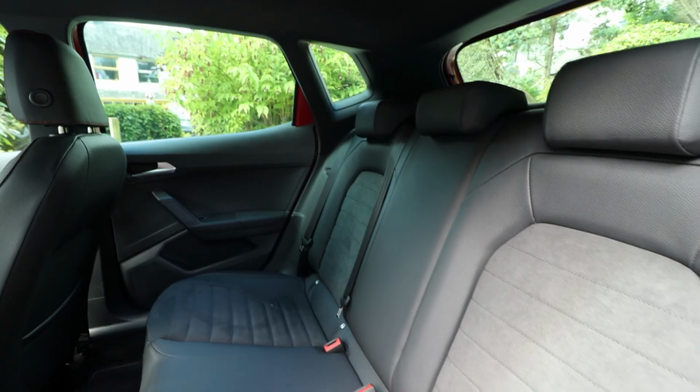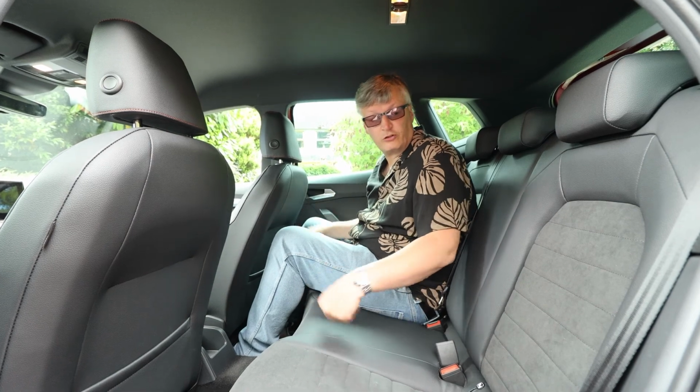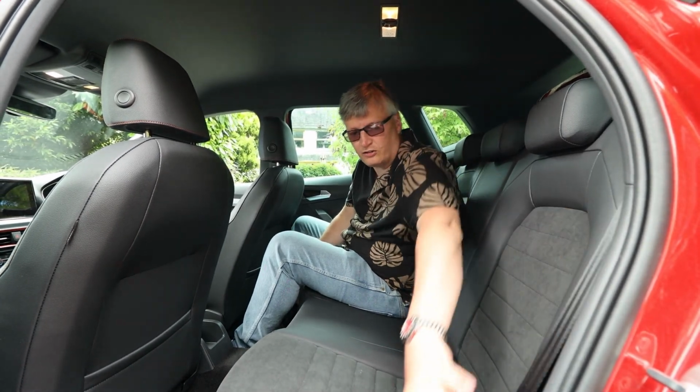Comfortable seats. It appears as though you've got two separate seats as opposed to just a bench. No pull down armrest, but they're finished in micro suede and it's very comfortable. Now one thing I'm not too keen on is the hard plastics here. It would have been nice to see some padding.